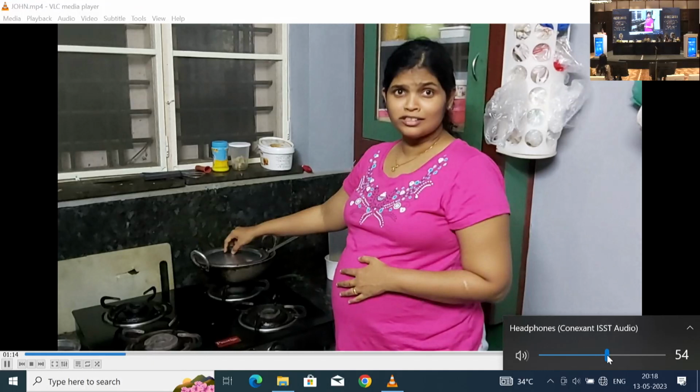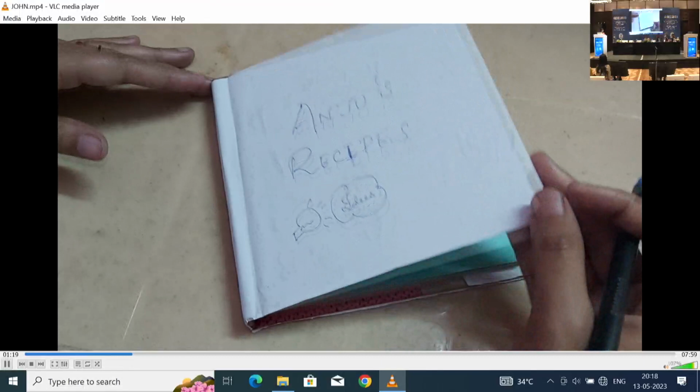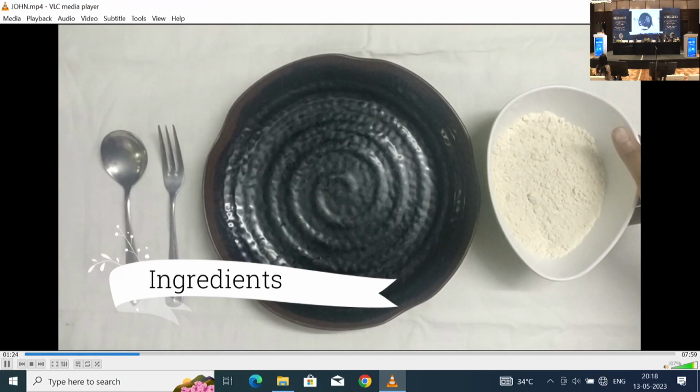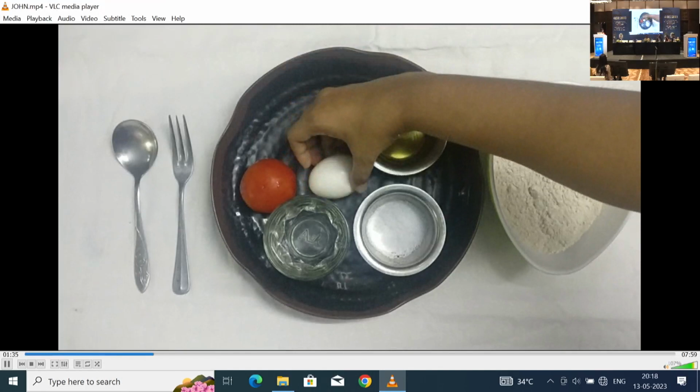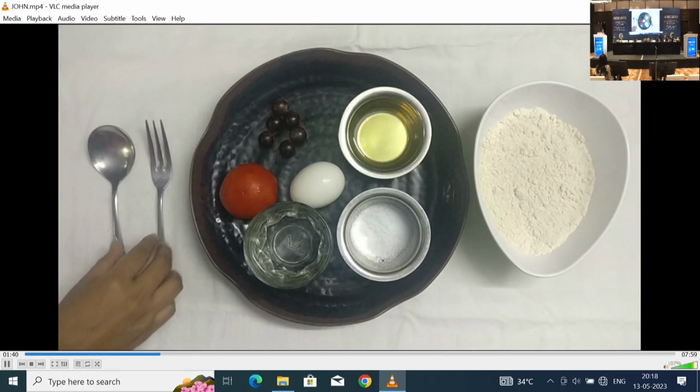Many surgical trainees were stuck at home and resorted to hobbies like cooking. To make the best use of this time, we cooked up an idea. Why not convert the kitchen into a wet lab? Let's take the ingredients. Flour, oil, salt, water, tomato, boiled egg, grapes. Do we need the fork and spoon? No. We need surgical instruments.